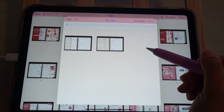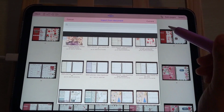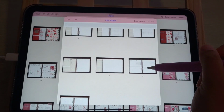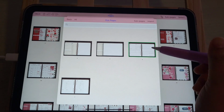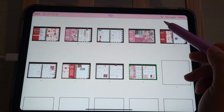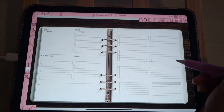Do I want to use that? No, I don't want to use that one. Let me look in here. There's so many weekly views now, I don't even know what to do. I think I'm going to use this one just because it is going to be a little bit of a busier week. And I do have a few errands to run as well. So we're going to use this one.